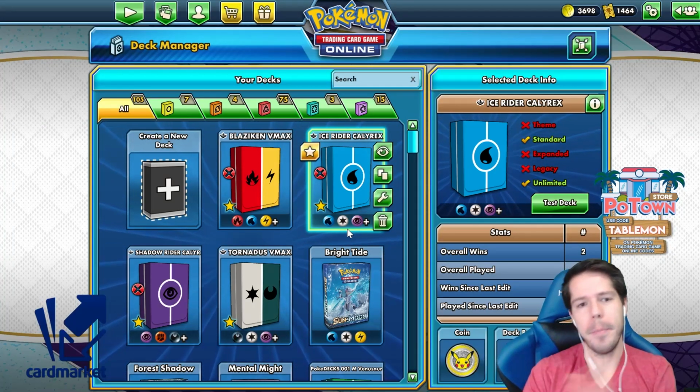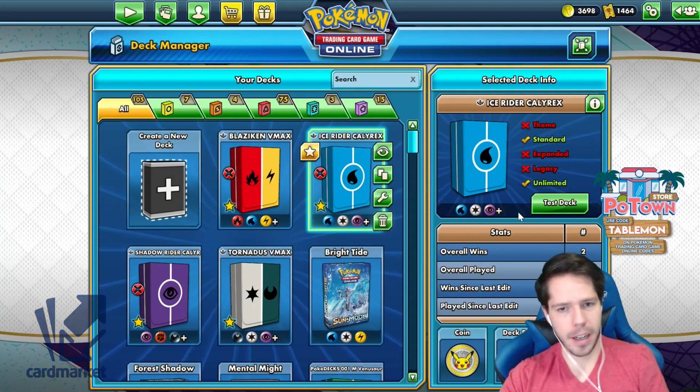So you can see right there, it's going to be Blaziken VMAX with 0 VMAX. I'm really excited about that deck as well.